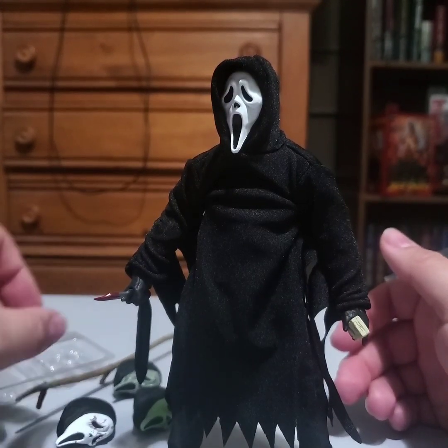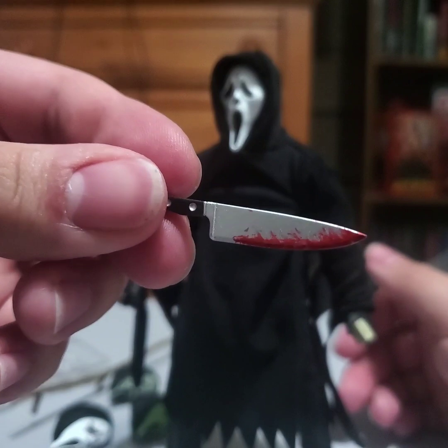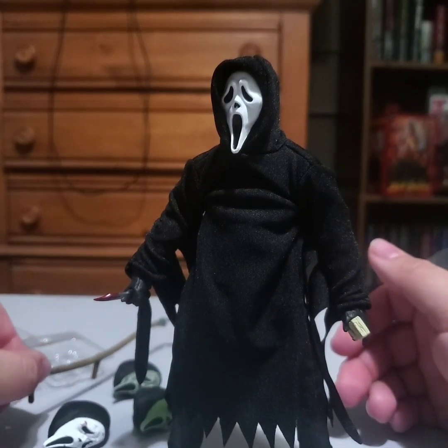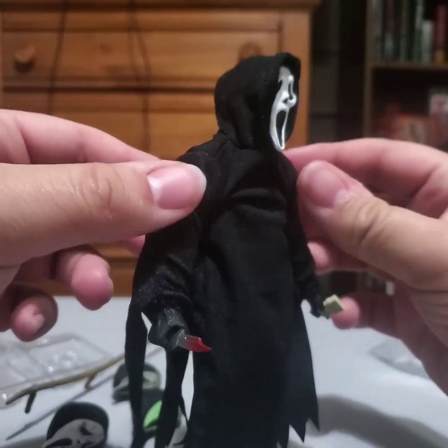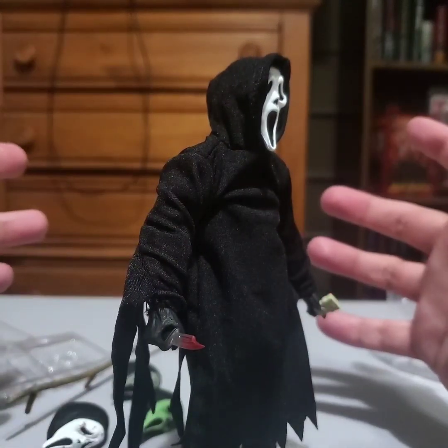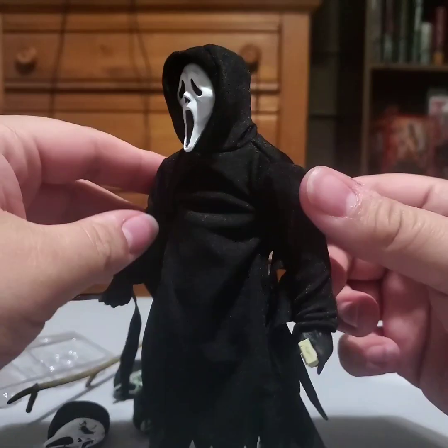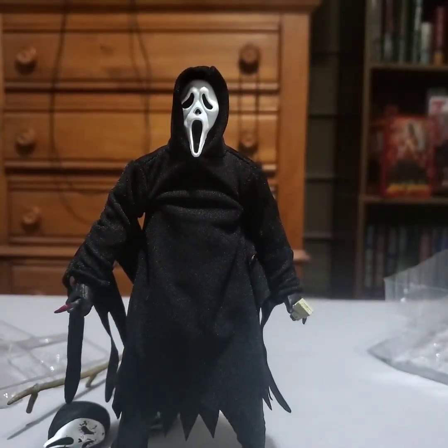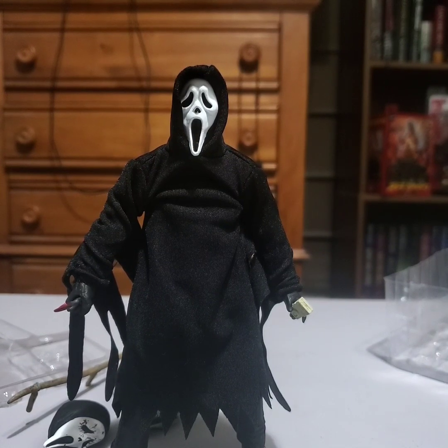So, that's cool, too. You could easily give this knife to Michael Myers, the kitchen knife. But yeah, I think this is the way to go. Just the classic little knife that he has, and then you have the voice box in the other hand, and there you go. You have a Scream 1 perfect Ghostface. Love it. Again, no real negatives on this guy. I think he's damn near perfect, and that is awesome.